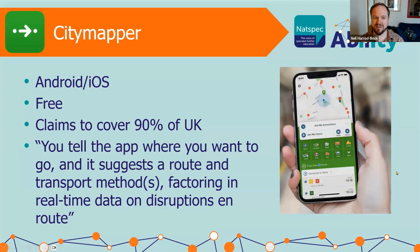Citymapper, this claims to cover 90% of the UK. They focused on cities at first, but they've expanded. And yeah, you can tell the app where you want to go, suggest a route, transport methods, and it'll factor in real-time data on disruptions on routes. So this is quite useful. Google Maps can give you an outline and an idea, but Citymapper seems more up to date and has some more features that are based around public transport that seem useful. There's good visuals on there, so symbol support really within the app, which is useful. And when I tested it, it seemed to work with the text-to-speech functions on my Android phone.